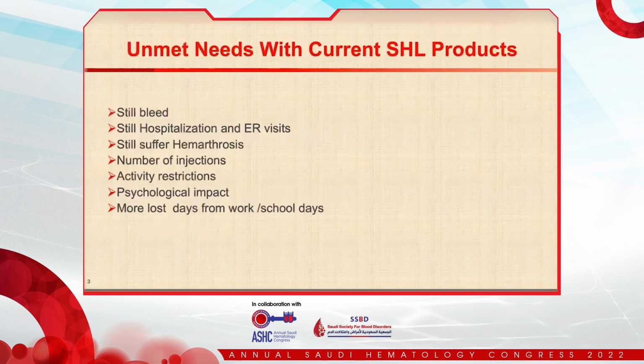We know that all of our patients should be on prophylaxis, and all the studies have proven the benefits of prophylaxis. But the bottom line is, despite us accepting prophylaxis as a standard of care, there are still unmet needs associated with the use of standard half-life products in the context of prophylaxis. Patients still have breakthrough bleeds or subclinical bleeds, still need hospitalization and ER visits, still suffer from hemorrhages, still have activity restriction, psychological impact, and still have more lost days from school and work.